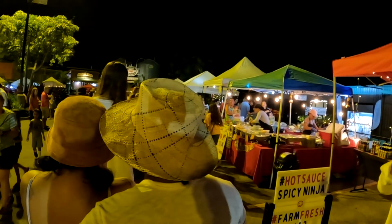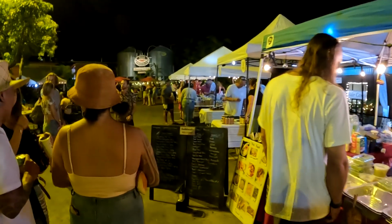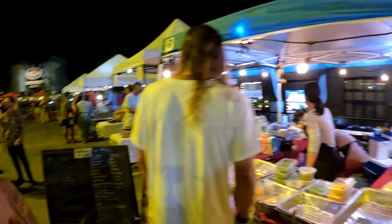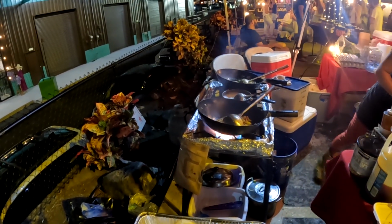On our way to Ameki's Fish Market, the restaurant my friend recommended, we found the Kona Brewing Festival and decided to stay here for dinner. They had live bands and lots of food options. We went with the Thai place. It was absolutely delicious. Everything was fresh and these ladies were working very hard.